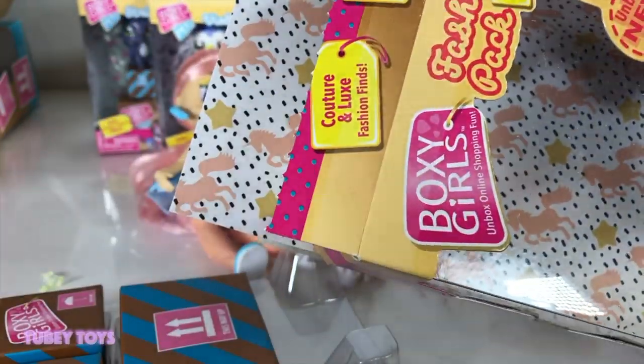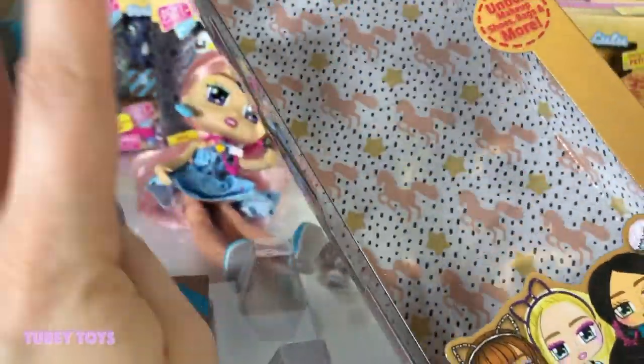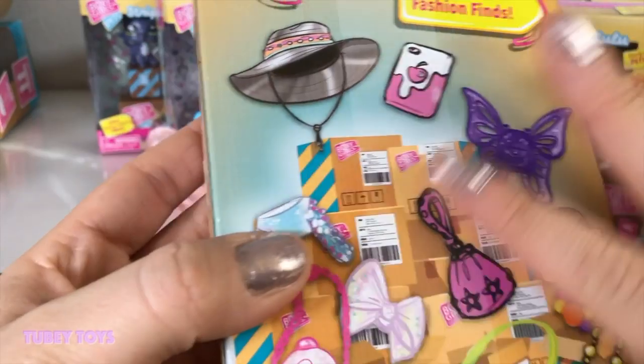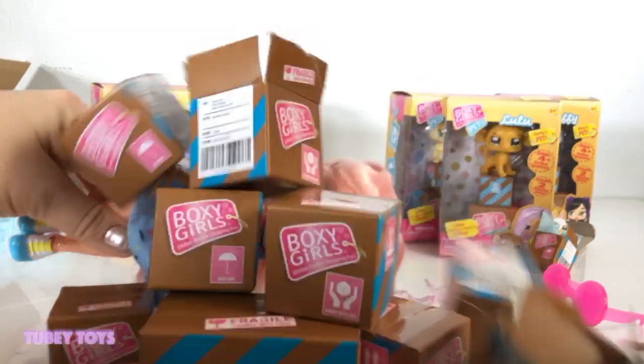Now these can be for any of the Boxy Girls. It doesn't have to just be for Kiki. It could be for anybody. So you can buy a doll and then get these fashion packs to add to your collections. Okay guys, I'm having way too much fun.